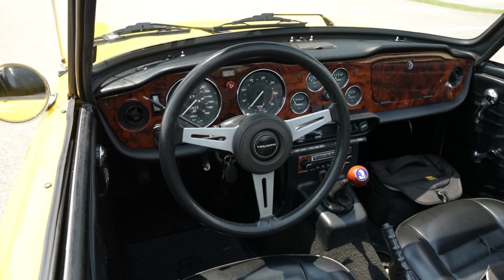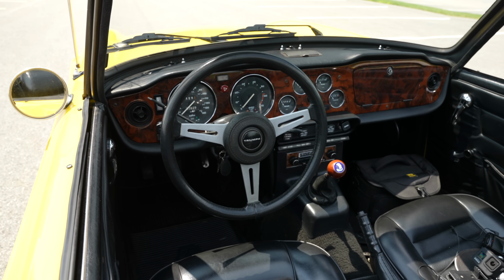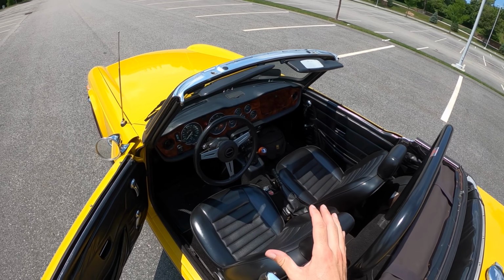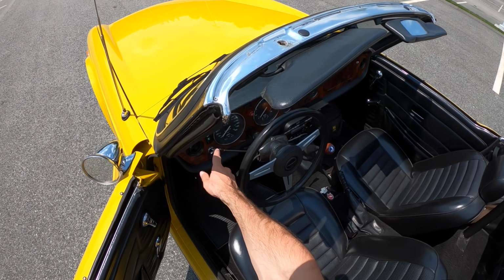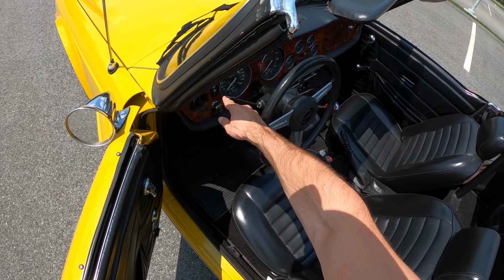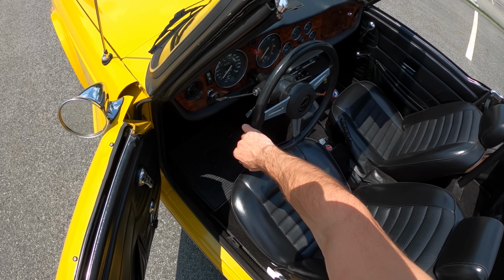It has a 4-speed manual gearbox with an optional overdrive. In this one, it works in 3rd and 4th gear. I think earlier models, they were also functional in 2nd gear. That's operated by this stock right here. So if that's up, the overdrive is off. If you want to turn it on, you pop it in, and there you go.